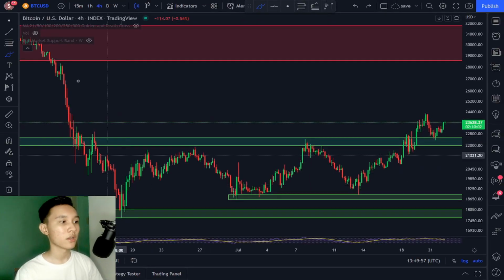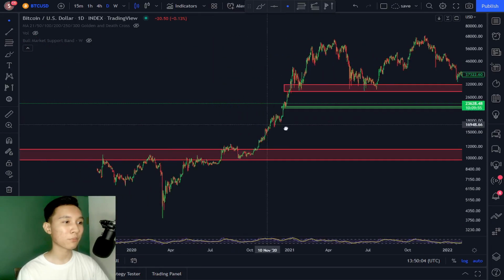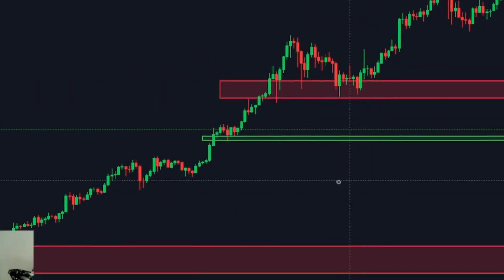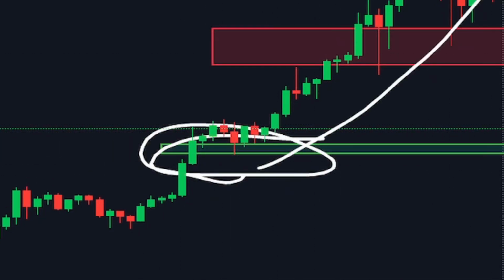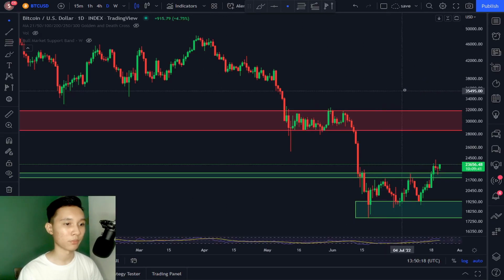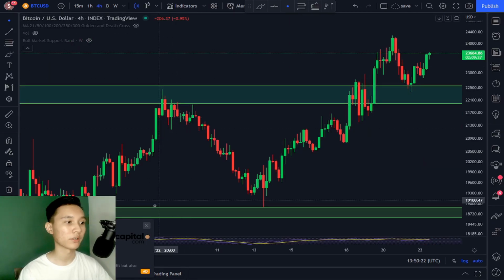And also, if we view the daily time frame, guys, and we go way back to around 2020, December of 2020, this was previous support. Bitcoin held this area as support right here before continuing up. So this is crucial. This is a very crucial level for Bitcoin. So we're in the daily time frame, but let's just talk about the 4-hourly time frame for now.